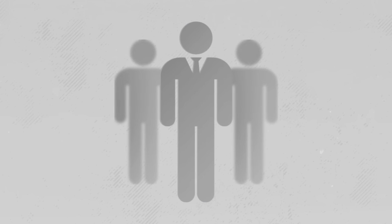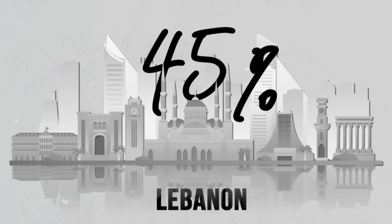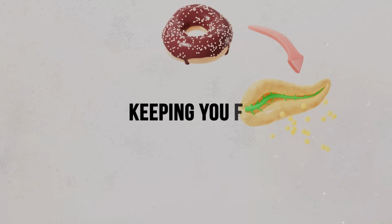Insulin resistance is one of the most common health conditions globally. 1 in 3 Americans are suffering from it, and it's even higher in different countries. Lebanon has 45% of the population struggling with insulin resistance. You may not know, but insulin resistance is keeping you fat.